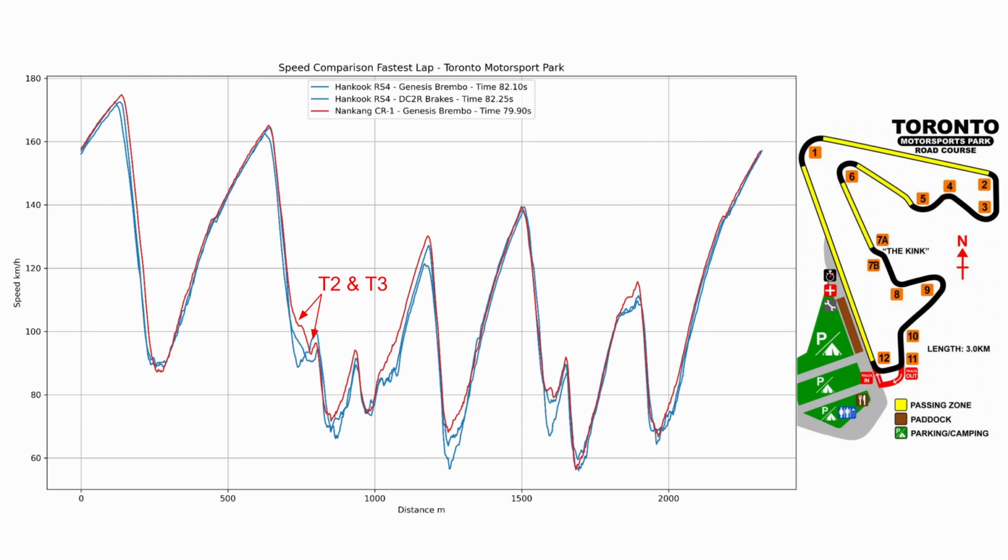This is also partially driving technique improvement because I wasn't able to get over my fear of carrying so much speed through turn two. But with these tires, it gave me the confidence, and I was able to get the front to squeal and hold the rears while going into turn two. The same story is in turn three.